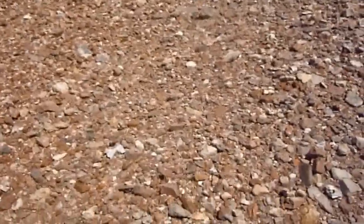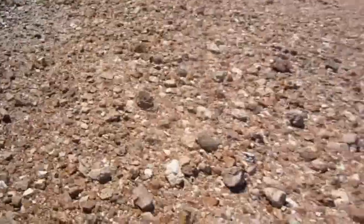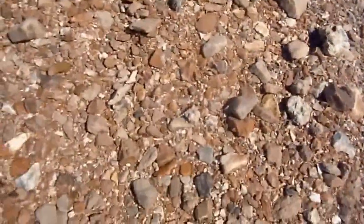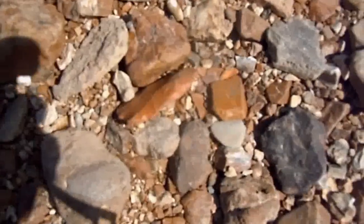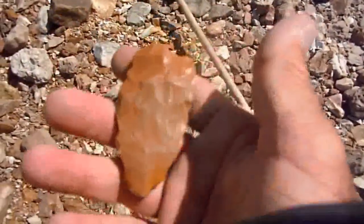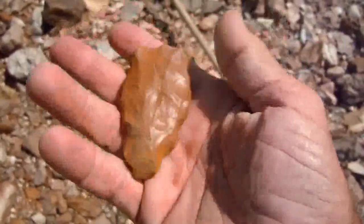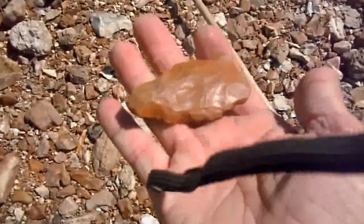Well, off to find that elusive point. I got a lot of tore up gravel to peer in here. Still in that outside row. And I kind of had to stare at it for a second, but I could tell it was one way flaking, just about. Some kind of blade or preform.